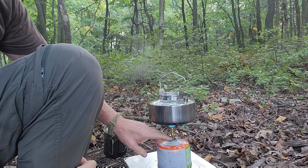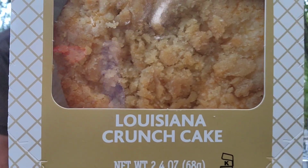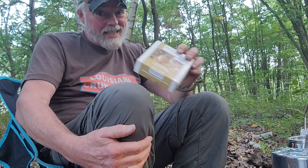Alrighty, so that's definitely boiling. Alrighty. So here we go. So there's the Louisiana Crunch Cake. All right, so we've got our coffee. We just got to mix that up yet, but man, what a day this is gonna be.